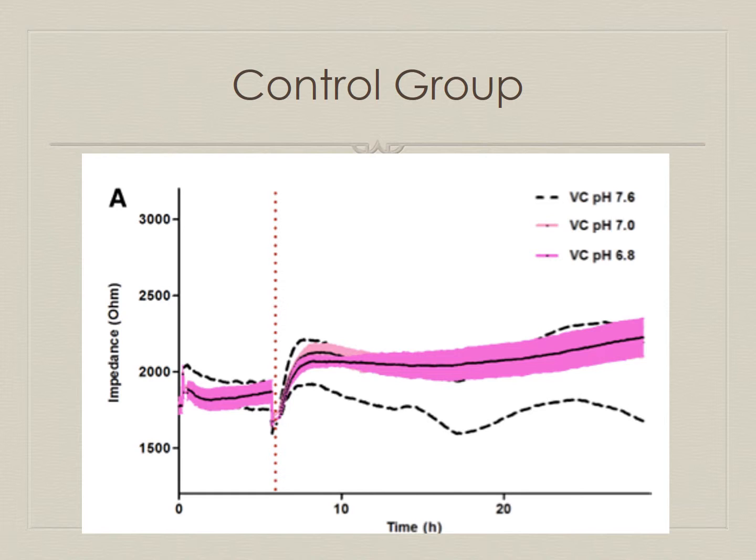Part A of this figure shows the results of the control group denoted as VC, or vector control, in which the human epithelial cells were transfected with a vector without the OGR1 gene, so essentially transfected with a blank vector. The wounds were introduced at time 6 hours as indicated by the vertical pink dotted line.